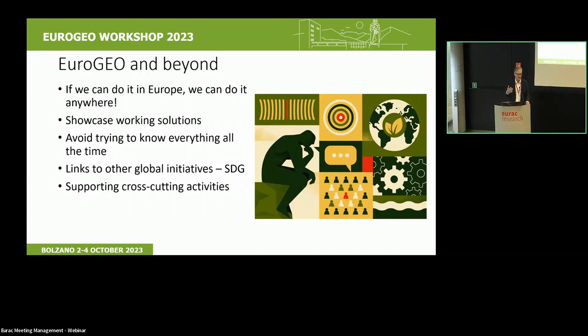And European policy, of course, is linked to other global initiatives. We've seen the SDGs presented today.